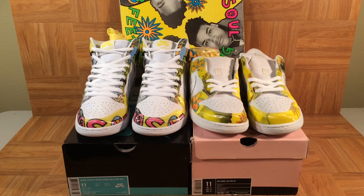That's a big thing they're doing over at Nike right now, turning lows into highs. They'll be turning highs into lows. The next De La Soul that's going to come out in May is turning the old 2005 high into a low. All of these shoes are a part of the What the Dunk exhibit, which keeps growing and growing and growing. The What the Dunks are my favorite Dunk SBs.